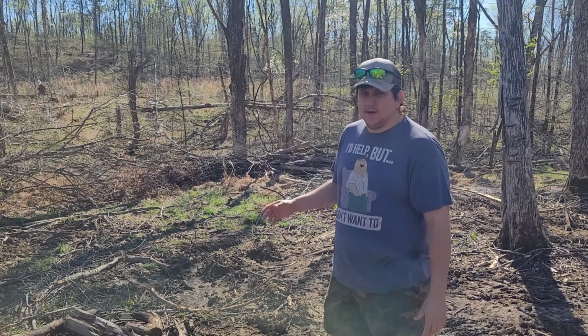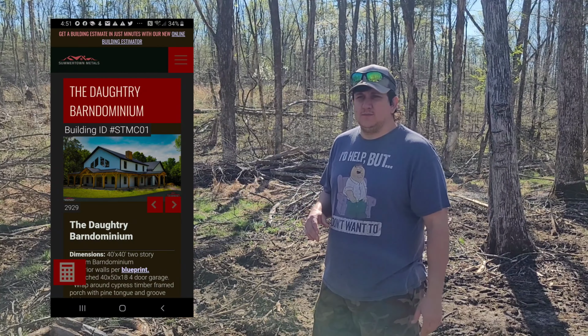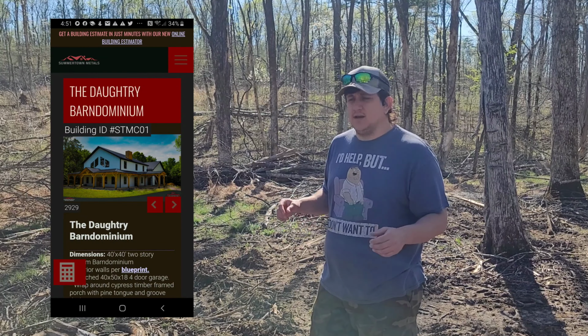So what we're gonna do is build us a barndominium here. The house is gonna be roughly around 2,000 square foot with about that size of a shop on it. We've got a lot of work to do. There's a lot to be done here.